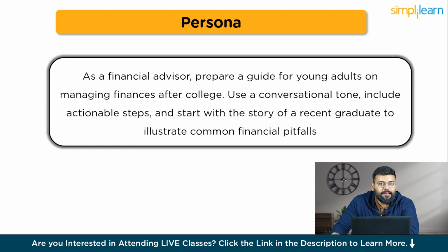So similarly, we'll see another example. So this example is, as a financial advisor, prepare a guide for young adults on managing finances after college. So use a conversational tone, including actionable steps, and start with the story of a recent graduate to illustrate common financial pitfalls. So we have mentioned the context here, that is financial management post college. The task is to prepare a financial guide. The persona is financial advisor, and the format we need is guide with actionable steps. And the example we have given is story of a recent graduate. The tone is conversational, and this was all about this prompt.